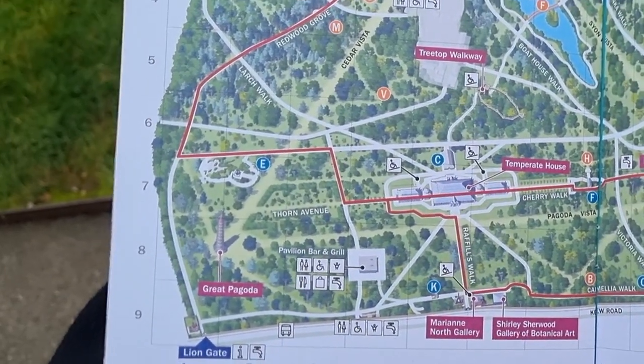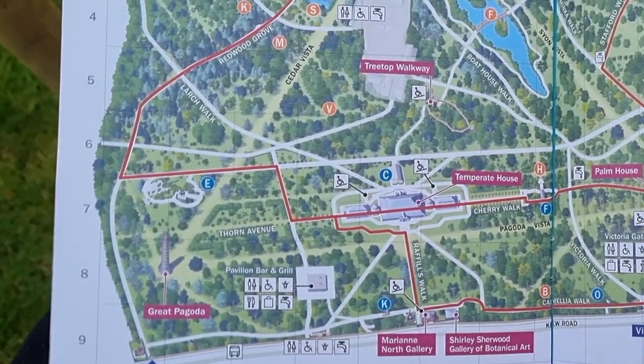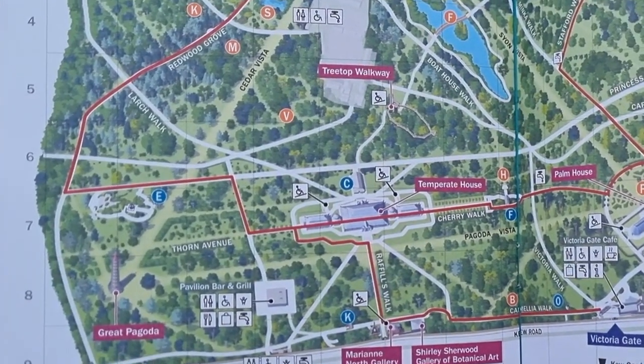Our next stop is the Great Pagoda, which is built in the Chinese architectural style and is almost 3 centuries old.